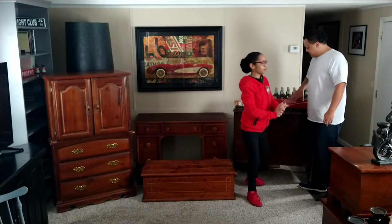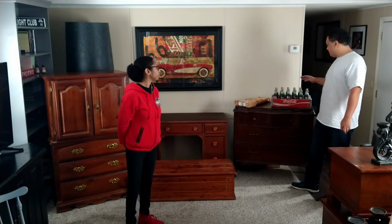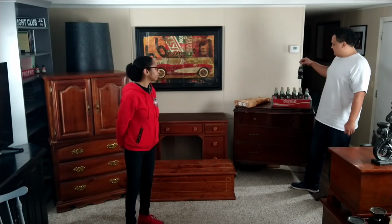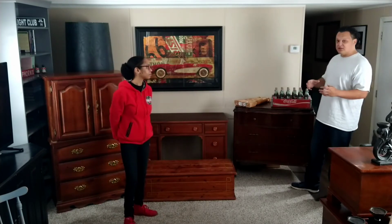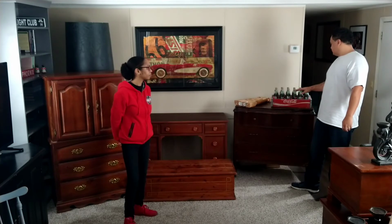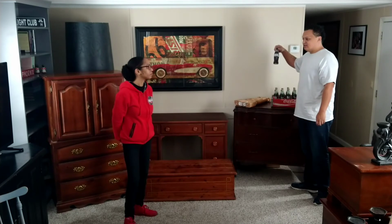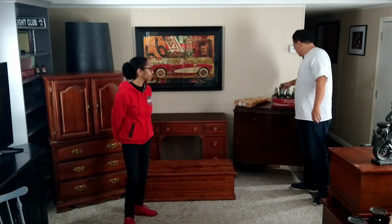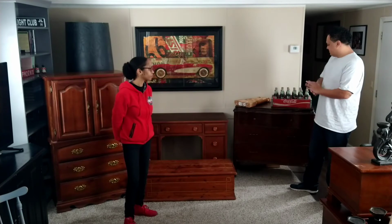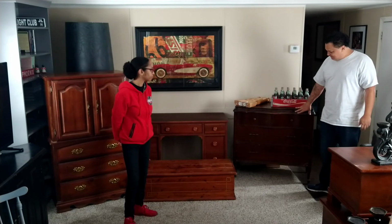We'll separate these from the crate itself. The crate will get sold by itself. And then the bottles will probably get put in sets with the drivers, and I'll make some little holders for them and sell them as sets. The odd ones, like the Atlanta Olympics, we may keep that one because I remember the Atlanta Olympics vividly, and that one's pretty cool. Nicole collects Coca-Cola stuff, so this one will probably get kept, but the rest of them will get put into little bundles and sold.